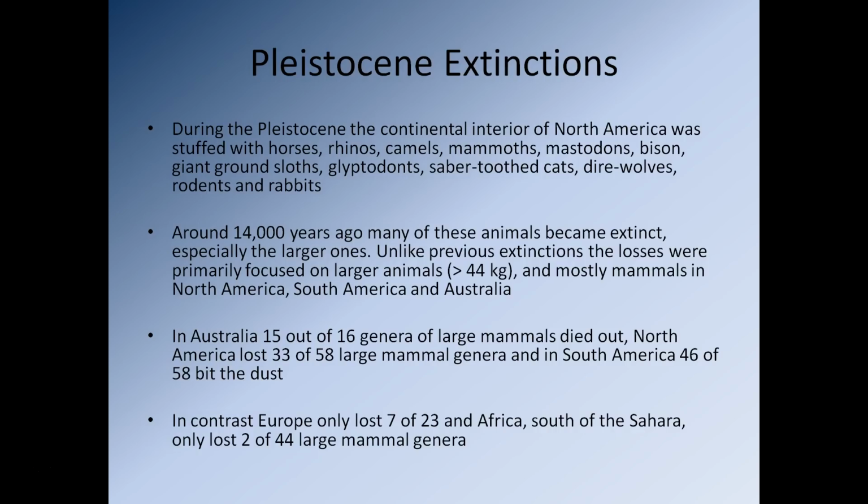The other thing that's a bit strange is the extinctions themselves were mostly focused on North America, South America, and Australia. On the whole, Europe, Africa, and Asia were far less affected. So we have to try and explain why that's occurring as well. In Australia, 15 out of the 16 genera of large mammals died out. In North America, 33 out of 58. And in South America, 46 out of 58. So you had a very high rate of attrition at the end of the Pleistocene, especially when it came to the larger animals. Something significant clearly happened on these continents.